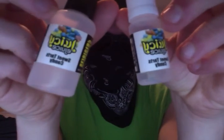So, now we got the final bottle. My favorite juice. I even got it in a 30 milliliter bottle. I actually purchased a huge 30 milliliter bottle of JuicyEJuice's Sweet Tart Candies. Honestly, the best flavor and the best juice that I have ever tried in my life was a Sweet Tart Candy, and it is from JuicyEJuice.com. It is honestly the best flavor that I have ever had in my lifetime. And I've vaped a lot of juices.